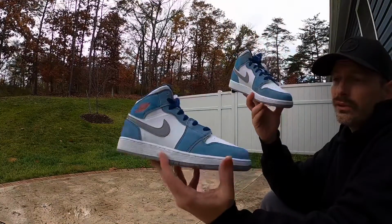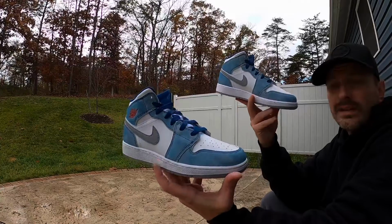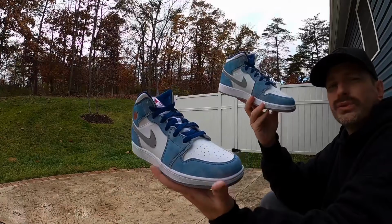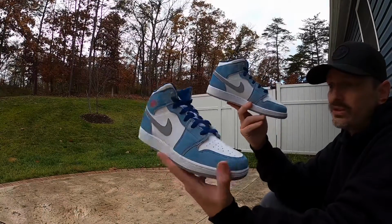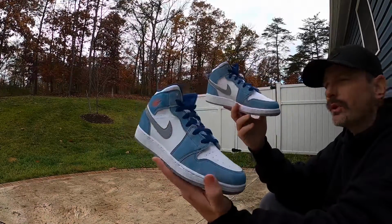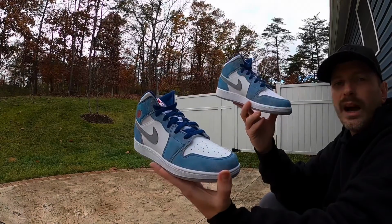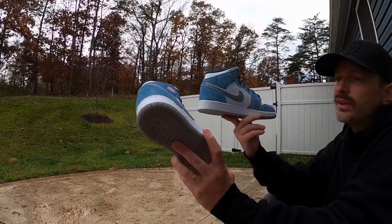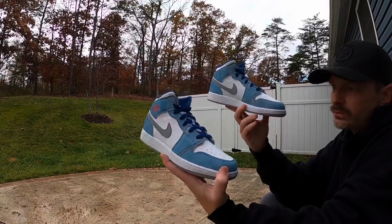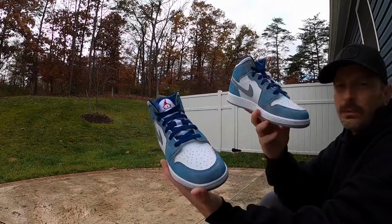That was just a really quick look at these. I really like them. If I could get them in an adult size for retail, I would probably do that. I'm not sure how much retail for an adult size would be, since the grade school pairs are retailing at $120. So the price is a little bit higher, but I struck out on the Hyper Royal Jordan 1 highs, and I really wanted them. So I would definitely grab a pair of these if I could get them at a reasonable price. Right now, going for like 150s, 160s, that's too much for me to spend on them.